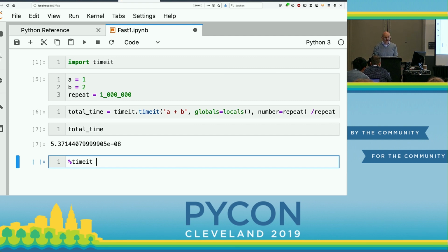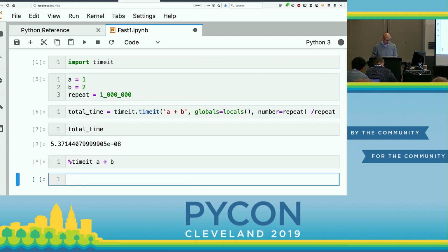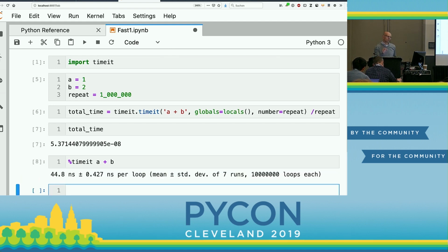This is a Jupyter notebook thing, and I can do the same thing here, and I can say A plus B, and then it's using timeit. It's actually using this machinery in the background, but it gives you a much nicer interface. You will see this because you don't have to do a lot of things yourself. And now it tells me it takes 45 nanoseconds to do this. Yeah. So nanoseconds, 10 to the minus 9, is about 5 times 10 to the minus 8, which is about the same time.